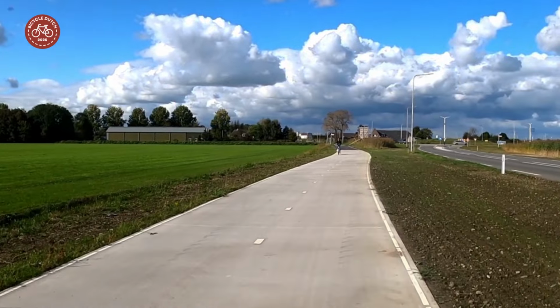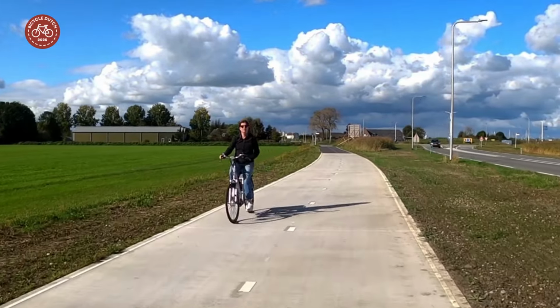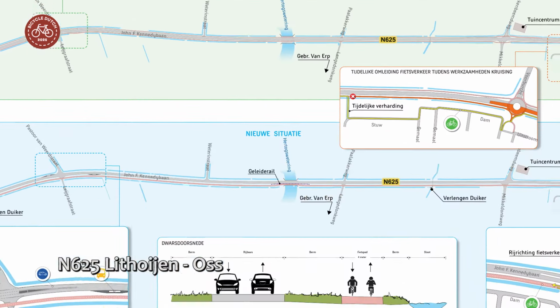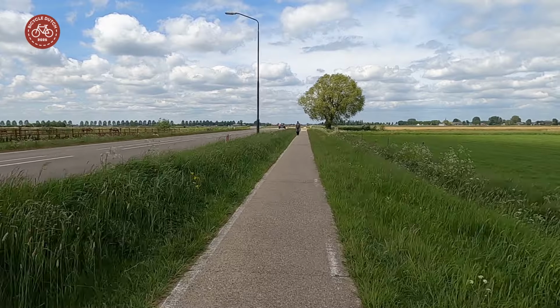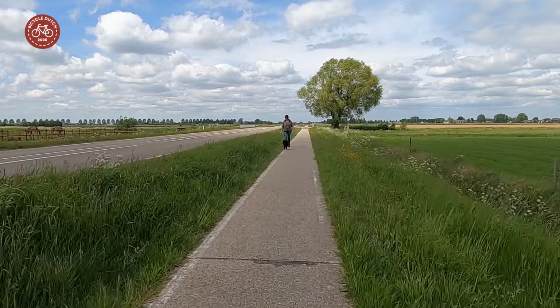In this video we take a closer look at an upgrade to the cycling infrastructure on a rural road, the N625 from Lithoijen to Os in the province of Noord-Brabant. Before the upgrade there were separate one-way cycle tracks on either side of the road.